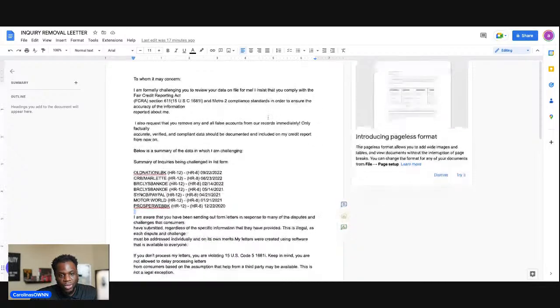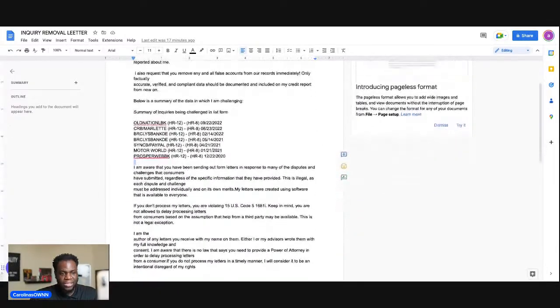Now, one thing you need to add to your letters, and I would add this even to your dispute. If you're disputing collections, if you're disputing charge-offs, whatever you're disputing, I would add this language to my letters, because what's happening now is the bureaus, they slick. What they're doing is they're using stall tactics. TransUnion specifically, they are using stall tactics. They're basically stalling you out.